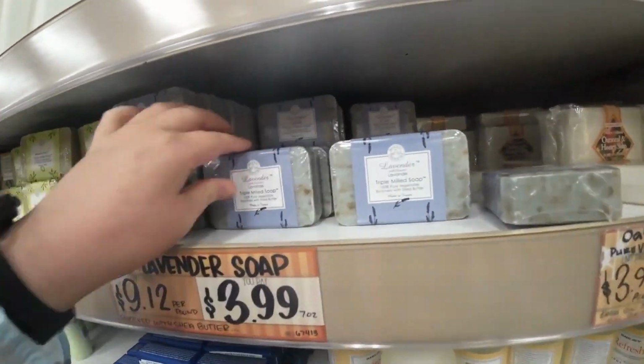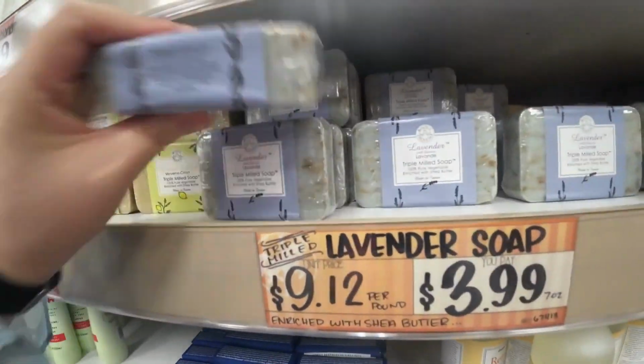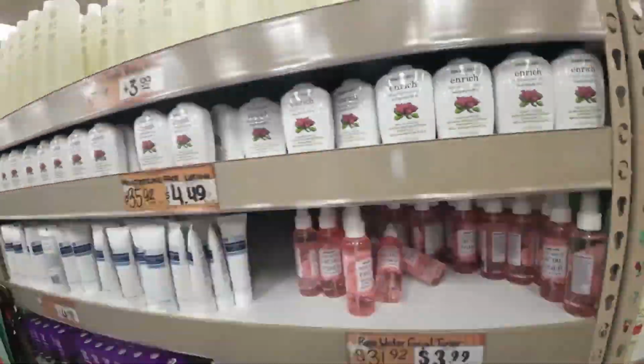Here I am in the Bath & Body department. I just grabbed a shampoo, and you can see I'm picking a soap bar. I got the lavender one.